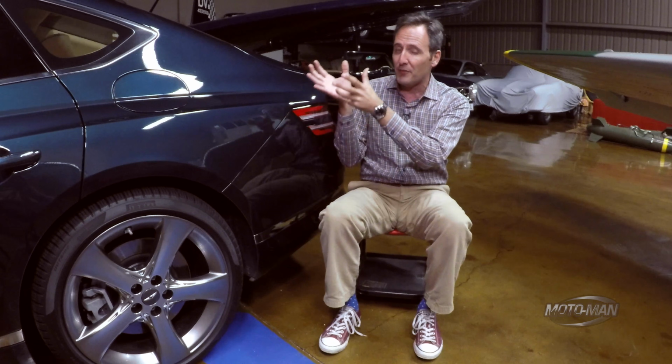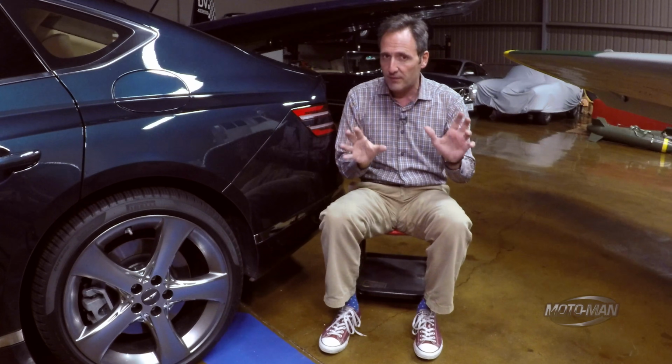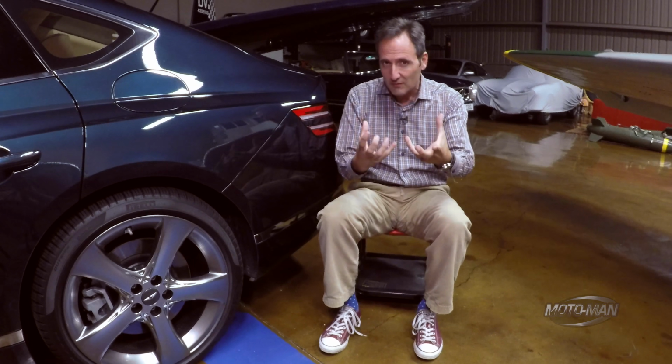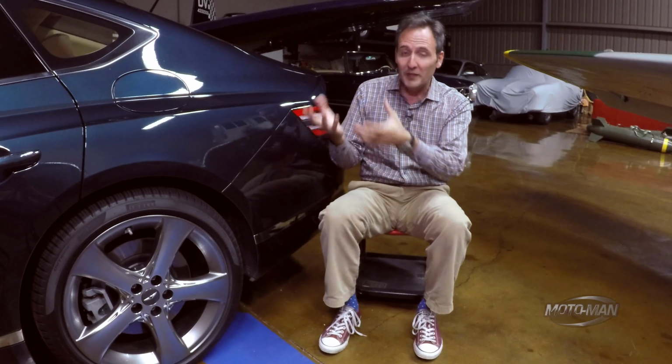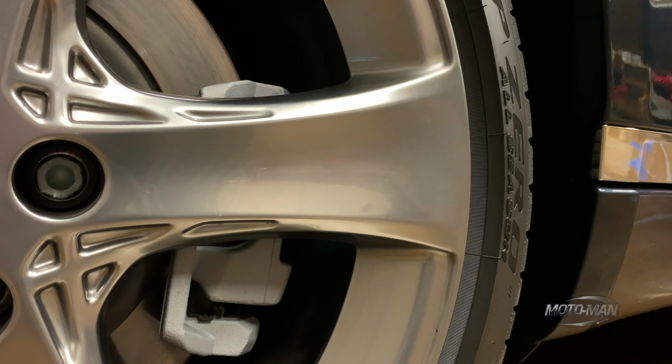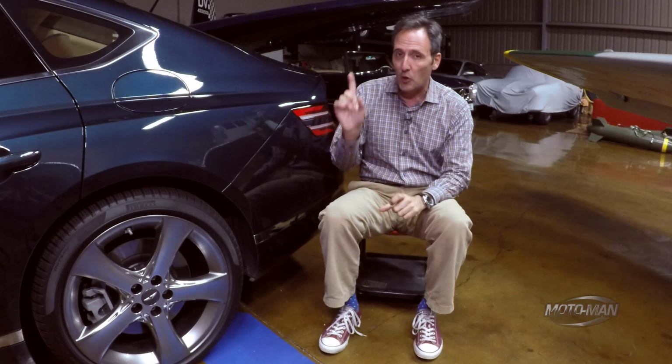Now, what I found out from the engineer, they are only fitted to the fanciest versions of the G80, and for the avoidance of doubt, this is the fanciest, 3.5 twin-turbo V6 all-wheel drive. But what goes into that monoblock caliper? Well, here it's a 4-piston caliper in the front, 1 piston in the rear. For the avoidance of doubt, the monoblock caliper is only in the front.